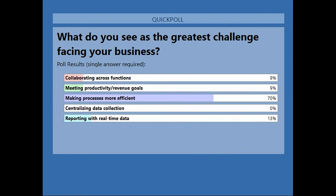That was my first choice. I was going right, followed up by collaborating across functions, and that in turn makes processes efficient also. Yes, some of these kind of integrate with the others, don't they? But I think we see that quite often, don't we? People are looking to tie up loose ends, to integrate multiple processes that are occurring at the same time.